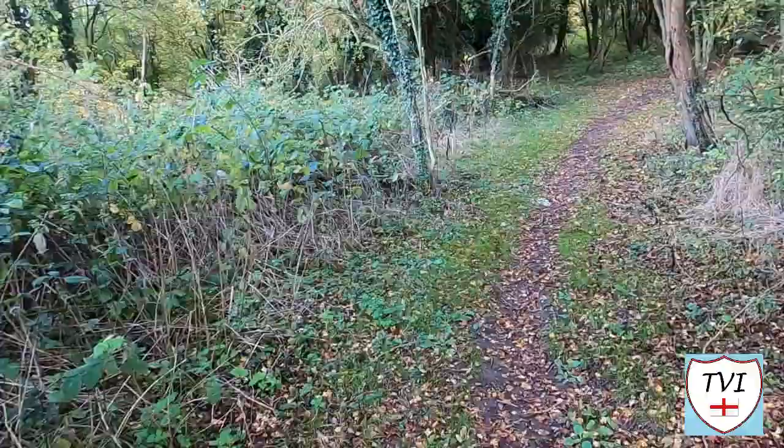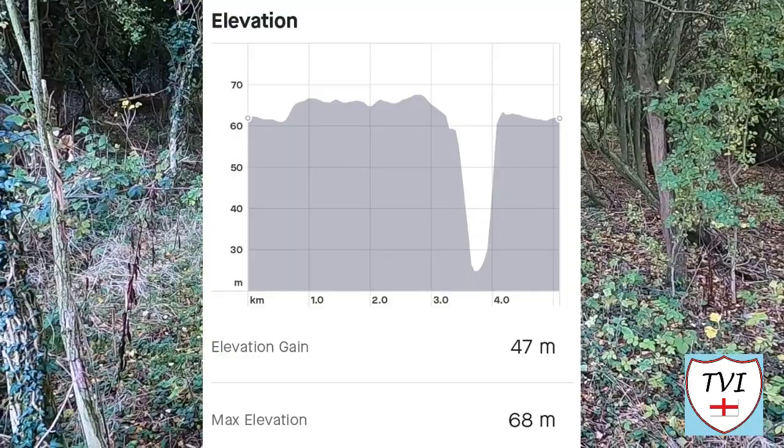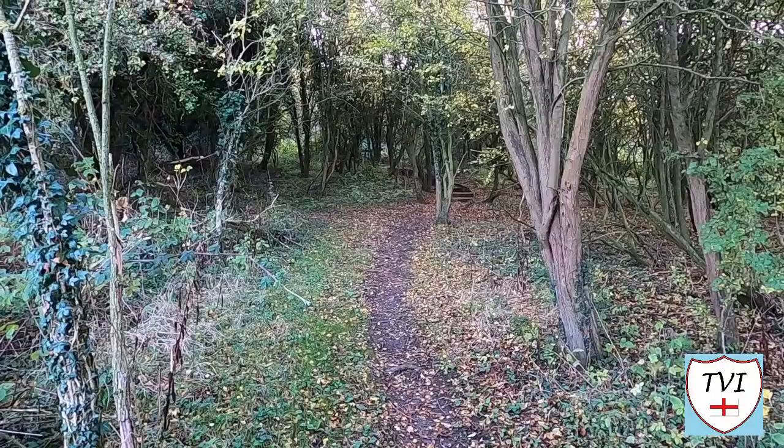Effectively, what we've done here is we've climbed down the cliffside, and of course, what goes down must go back up. And this is quite a struggle. This is very steep. I imagine the elevation graph on Strava will look quite interesting after this. So I may include it at this point to show you how much of a dip we've come down and then had to go back up again. There's some steps there, thankfully.